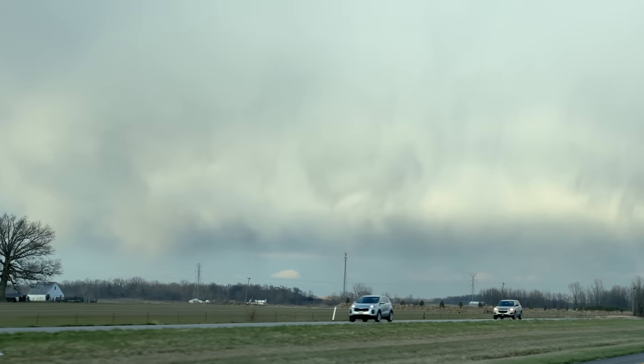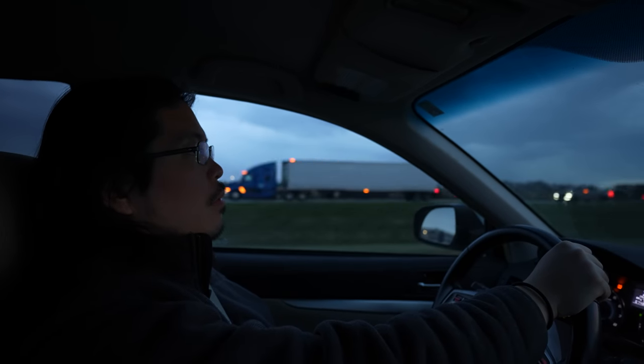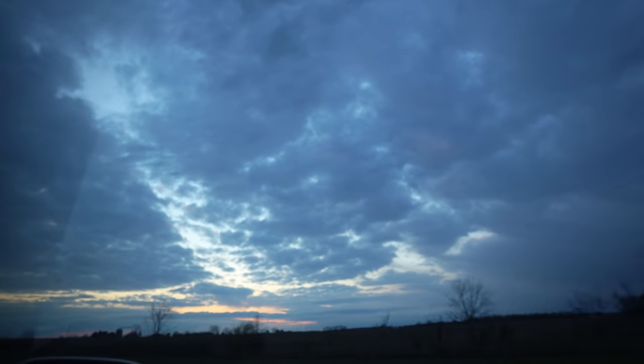Cloudy evening, Andrew, Bryan, and I were driving to meet up in Southwest Ohio before our next adventure began. After a few hours of driving, we arrived at our friend Dave's place.